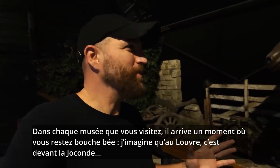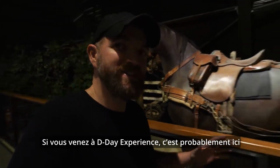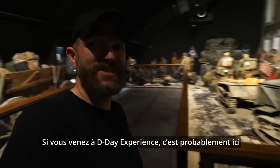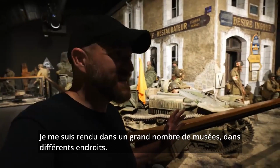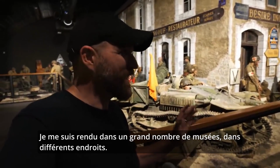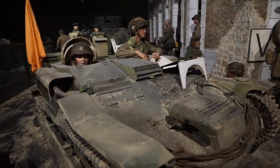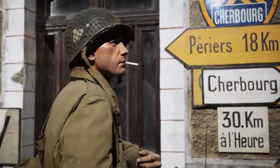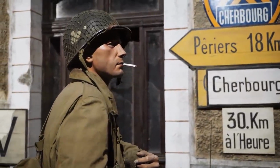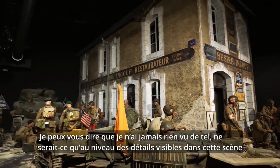In any museum that you go to, there's a jaw-dropping moment. So if you go to the Louvre, it's the Mona Lisa. If you come to the D-Day experience, it's got to be this right here. I've been in a lot of museums in a lot of different places. I have never seen anything like this. I've never seen anything else that parallels this.